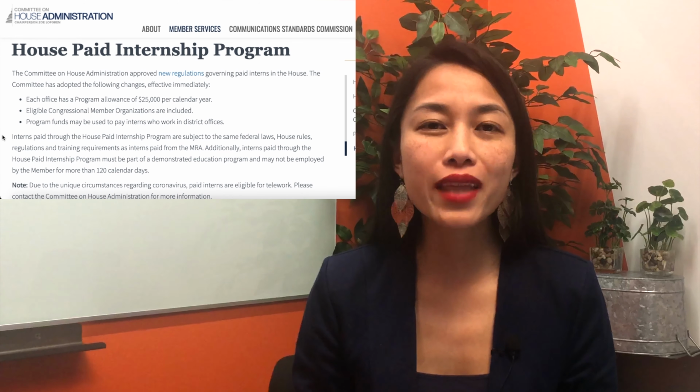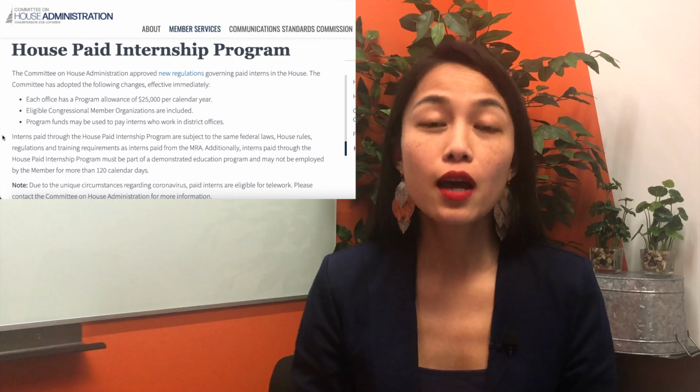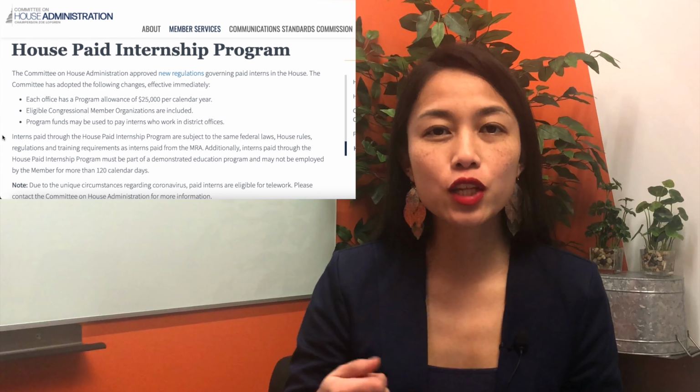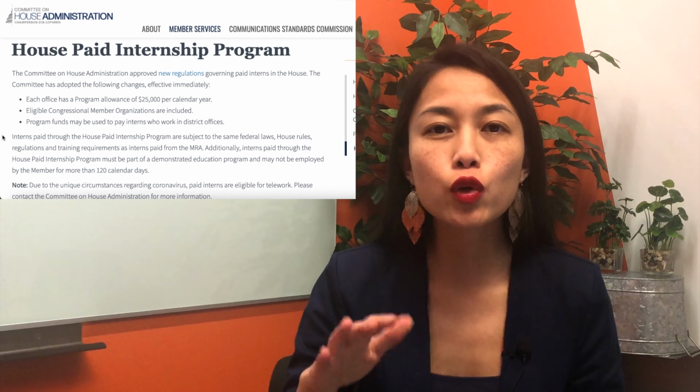Interns that are paid with the House Paid Internship Program funds are subject to federal laws, the House rules and regulations, and they must take those required training courses. Basically, the same rules apply to interns who are paid with the MRA. It's important to remember that paid interns must complete the 3 mandatory trainings that staffers are required to do. That's workplace rights, security, and ethics.